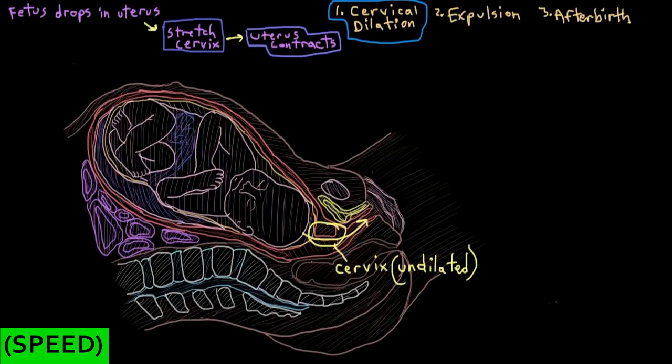So first, at this point, we've got a pretty high concentration of oxytocin being released from the posterior pituitary, and that's causing uterine contractions. And these strong contractions cause membranes surrounding the fetus to release other hormones called prostaglandins that soften up the cervix and actually cause more uterine contractions.